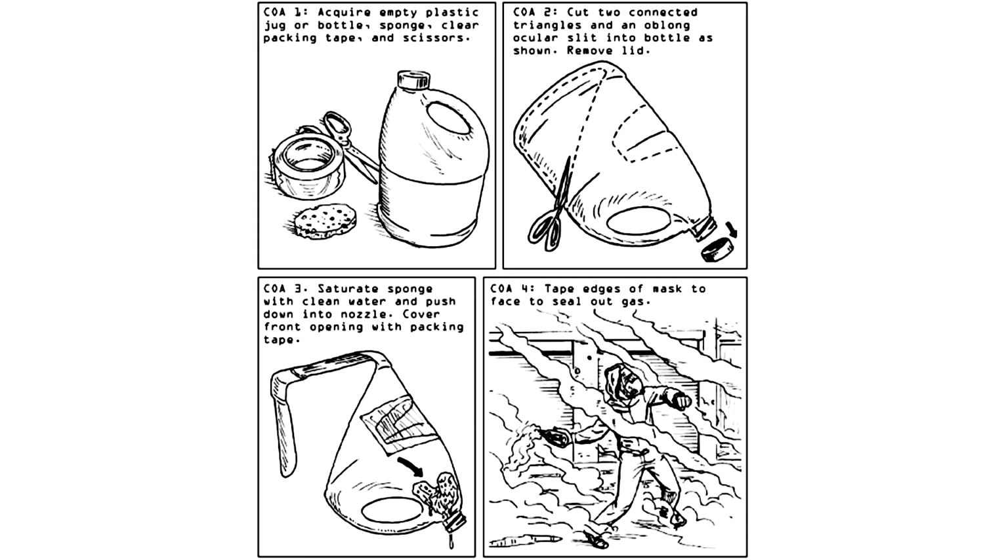Cut a clear plastic jug into this shape. Remember to cut a hole for your eyes and cover with packing tape. Now fill a sponge with water and squeeze it into the bottle's nozzle. Put the mask on and seal any edges with tape. It won't be airtight, but it'll do. You will now be somewhat protected from the effects of tear gas and the like.